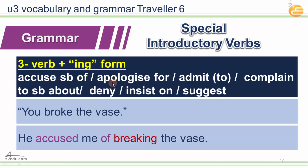Accuse somebody of something, apologize for something, or admit to doing something, complain to somebody about something, deny, insist on, and suggest. Here's an example of these verbs followed by an ing.